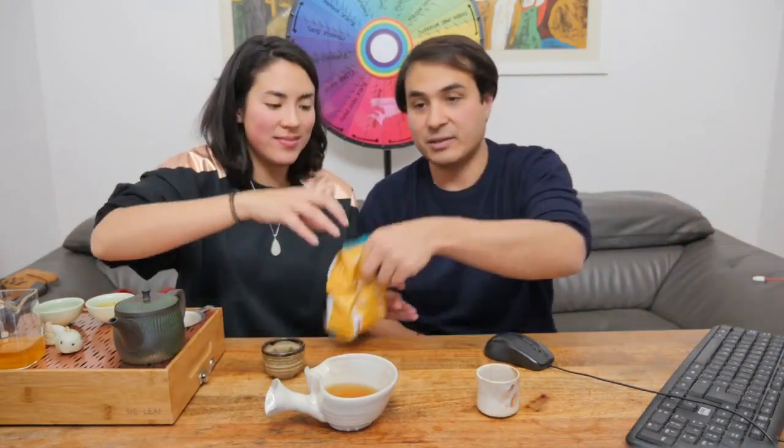Beautiful soy kind of taste to it. It's funny because with the cashew nut, if I ate a cashew nut and then had the hojicha, it probably would be very similar to the midnight sun. Oh really? Do you want to try? Maybe. Okay. Have a cashew nut.